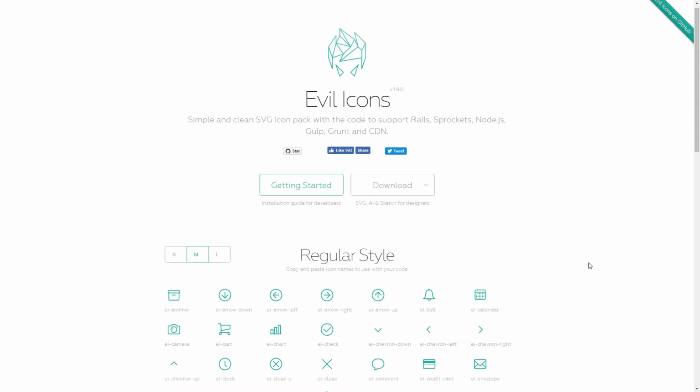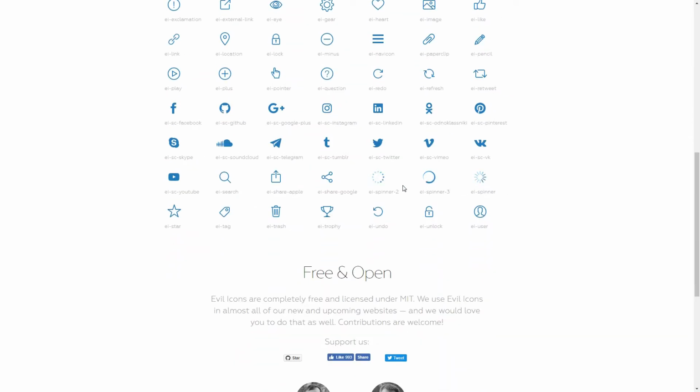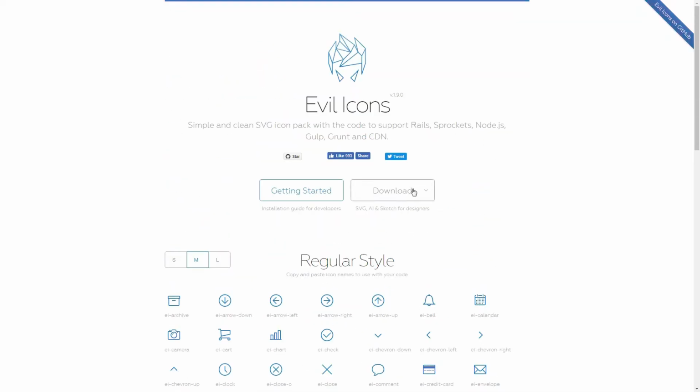An icon package you are free to download and use. Even includes code snippets to use the icons in different environments.